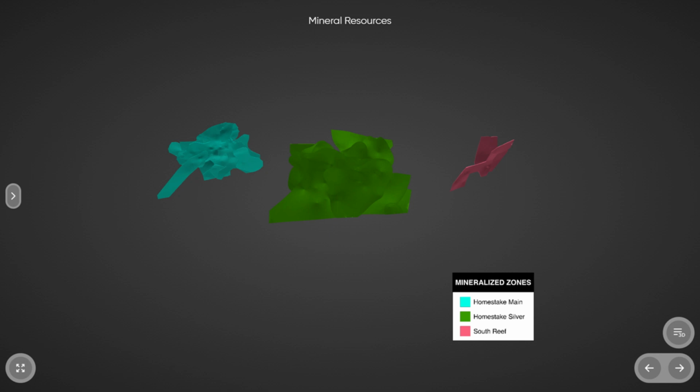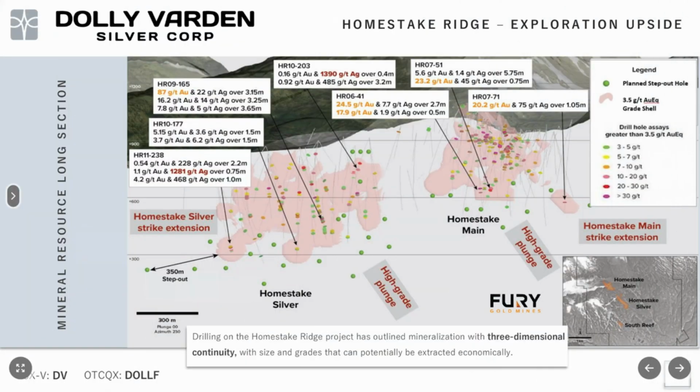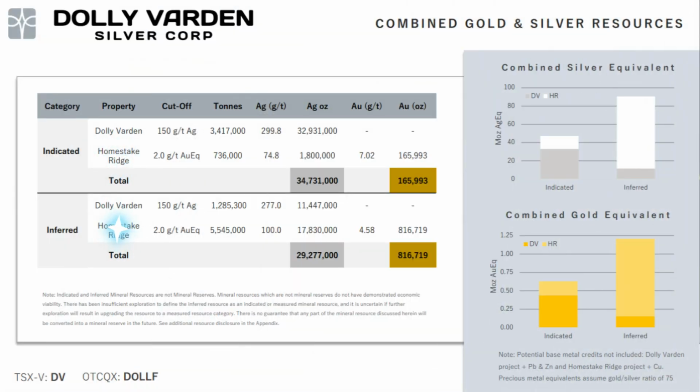What you'll see here, Maurice, is this project has not been drill tested at depth. That's one of the big opportunities. So my goal this year will be to infill, to move inferred ounces to indicated ounces in this high-grade Homestake Silver and Homestake Main deposit, but also to drill at depth and test these extensions at depth. So this is the resource at Homestake, predominantly gold. You've got some silver credits as well. And then when we combine them, we've got a combined resource of 138 million ounces of silver equivalent, or 63 million ounces silver and 1 million ounces of gold.